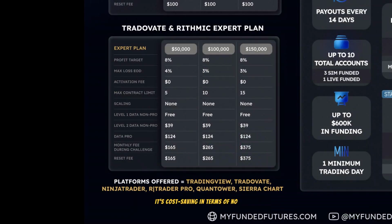It's cost-saving in terms of no activation fee when there's no promo applied, but of course you need to be confident that you can pass within a month to make it worth the while. Otherwise, I would say to go for the starter evaluation instead. Expert plan does offer more flexibility with less rules, and you have the freedom to trade on your own terms.